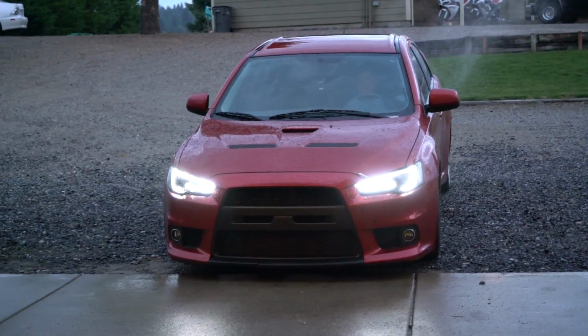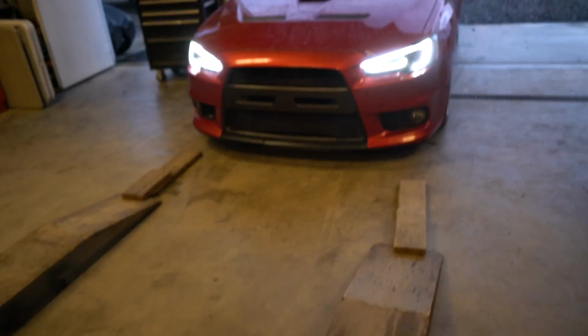Alright guys, we're back home. Bobby's pulling in the car right now. We're gonna change the oil and do some other mods. Let's see if she can get up on the ramps.